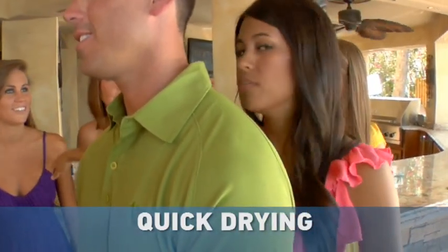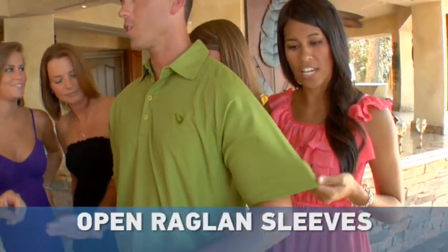With a UPF rating of 15, it has open raglan sleeves for ease of arm movement.